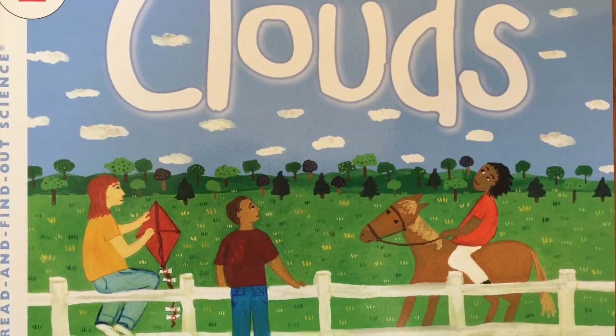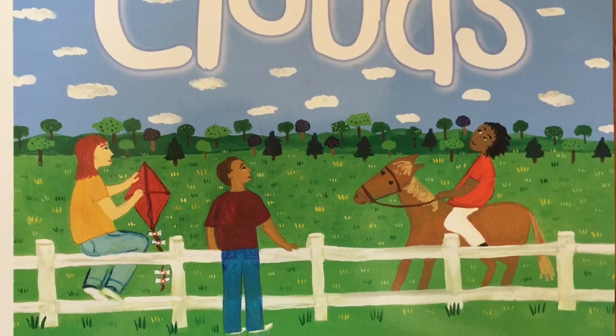Clouds by Anne Rockwell, illustrated by Fernay Lessick.